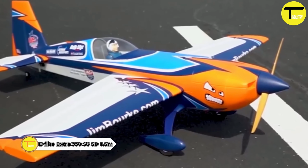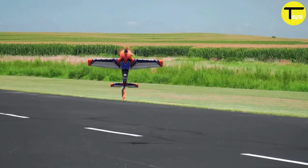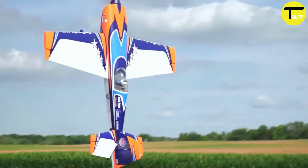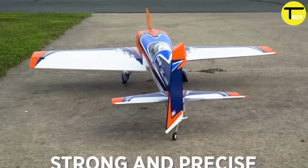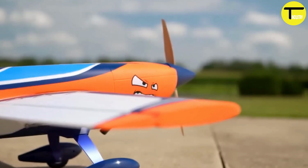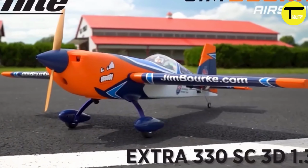E-Flight Extra 330SC 3D 1.3 m. Designed for 3D, built to push limits. The E-Flight Extra 330SC 3D 1.3 meters is a high-performance RC plane built for sport flying and aggressive aerobatics. A scale replica of Jim Burke's competition aircraft, it stands out with its bold trim scheme and precise handling.